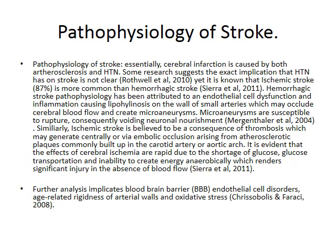ischemic stroke is believed to be a consequence of thrombosis, which may generate centrally or via embolic occlusion, arising from atherosclerotic plaques commonly built up in the carotid artery or aortic arch. It is evident that the effects of cerebral ischemia are rapid due to the shortage of glucose transportation, and inability to create energy anaerobically, which renders significant injury in the absence of blood flow. Further analysis implicates blood-brain barrier endothelial cell disorders, age-related rigidness of arterial walls, and oxidative stress.